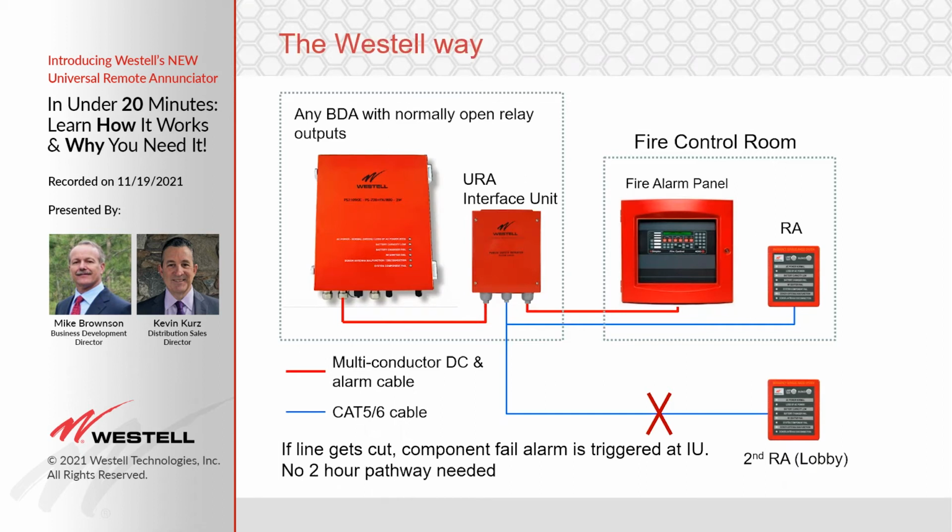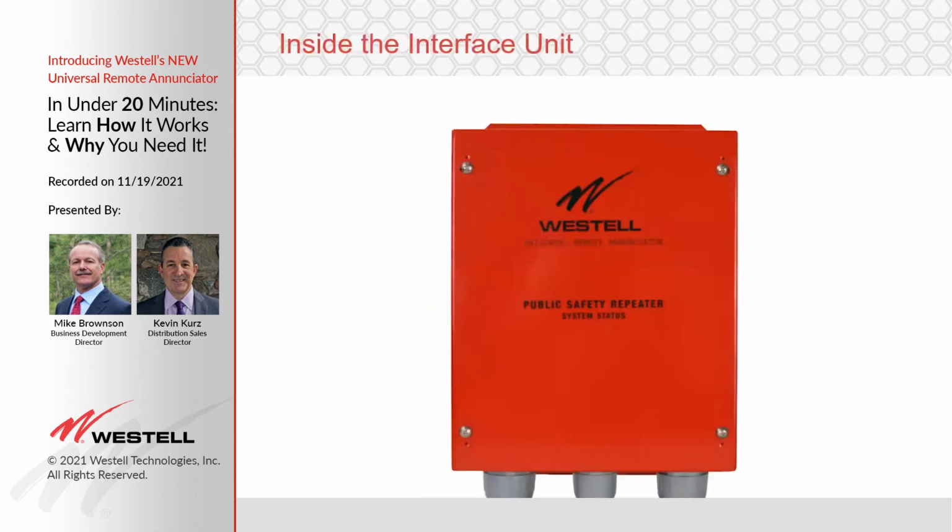The NFPA and IFC both added this sort of extra alarm just for random stuff that isn't actually just a BDA. So that's the architectural approach that we took. And as I mentioned, our URA can accept 2 remote annunciator outputs. Then we'll talk more about what that remote annunciator panel looks like. At a high level, that's kind of the idea we've got going.